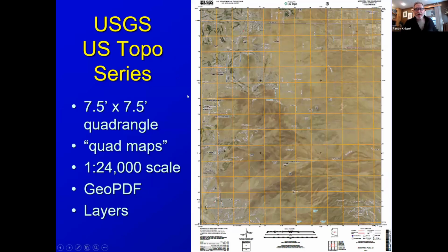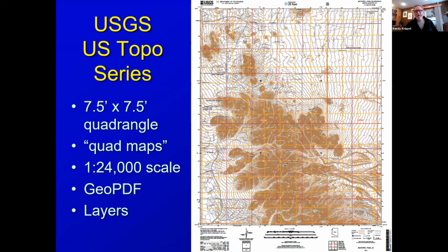All of the USGS topo maps are US National Grid compliant. These are 7.5 by 7.5 minute quadrangles or quad maps, 1 to 24,000 scale. They're available nationally at 1 to 24,000 scale. These are GeoPDFs. They also have layers that you can turn on and off. So you can go into the layers in Adobe Acrobat Reader and be able to manipulate what you actually see and print using those maps.